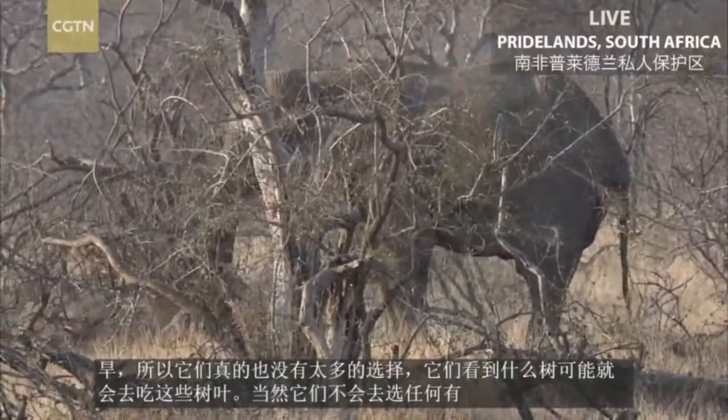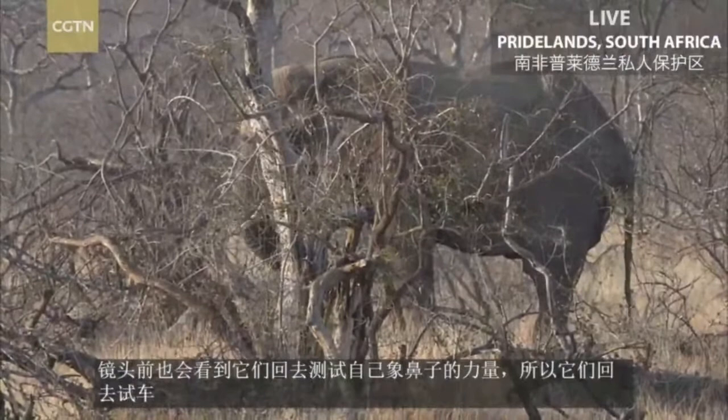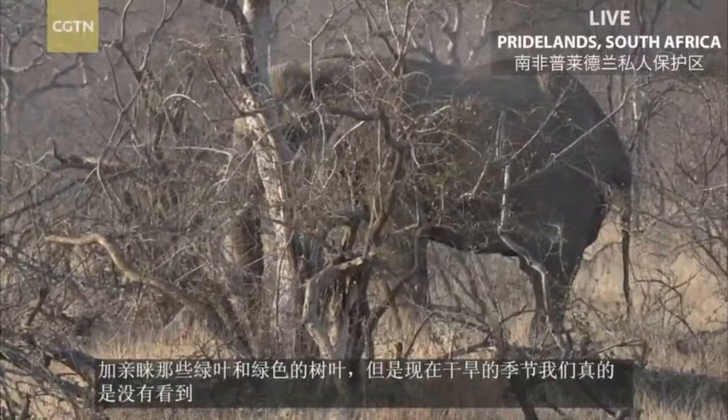You can see this is another thing we get to see: elephants testing their strength and how easily they're able to pick up and move branches around to find vegetation that's hiding underneath. Normally it's nice green grass that hasn't been fed on, protected and not burnt from the sun. But now at this time of the year, you won't find a green blade of grass anywhere. Even with that little bit of rain we had a few days ago, it wasn't quite enough. I don't even know if we got a mil or even 2 mils of rain.